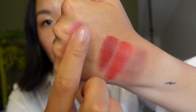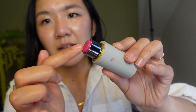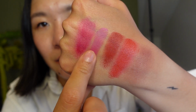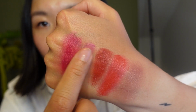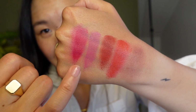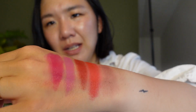Oh yeah, that's punchy. And let me go in with Poppet. This is Poppet. It does not joke around. I think it has a lot more purple, magenta, like true magenta in it. But let's see what it looks like next to this wild fuchsia shade. Yeah, definitely more blue. You can see it's more cool toned. I think it actually works really well with olive skin tones, but this one works even better because it has a little bit more just vibrancy and punch.